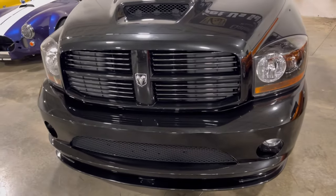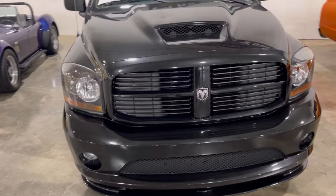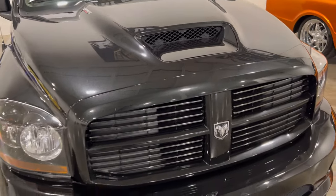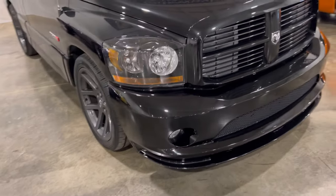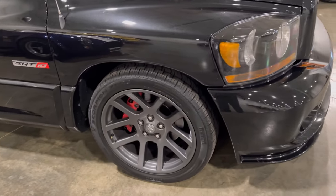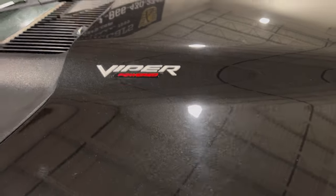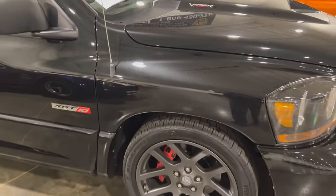Look at the front end, see how aggressive that truck style is? It's like a big bully. You see the Ram air induction there for the Viper motor. It comes around, swings back around here, and you get into these nice big rims that are on this truck, man. And you see it says Viper powered, letting you know it's got that V10 Viper motor in here. This thing, boy, it's nice.